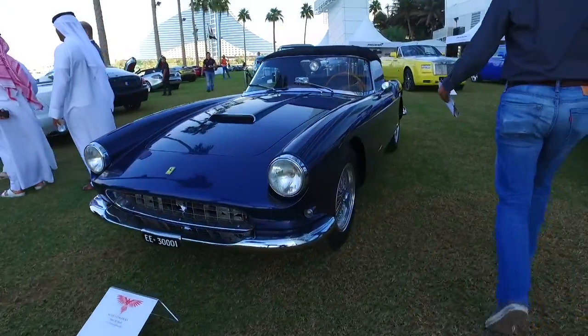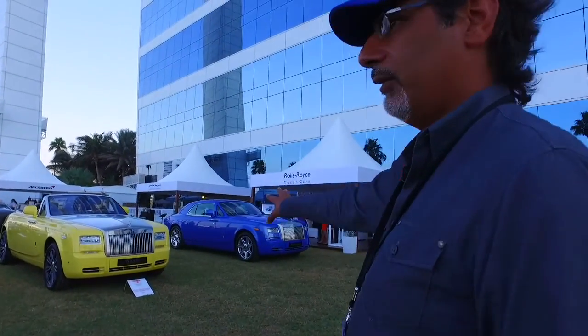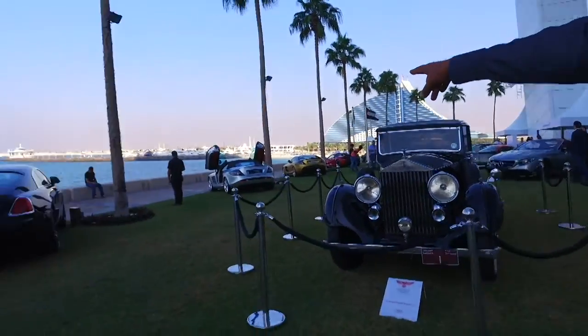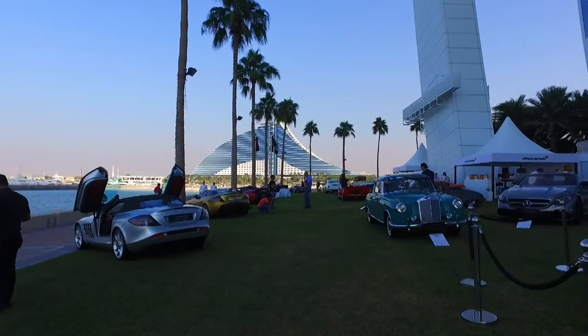So let's move on. We've got the Rolls Royce here. Somebody's over there just asking, is this the one from the Fast and Furious? Yes, it is. We've got the Phantom drophead coupes. We reviewed those again, so we've seen those, and we've said, oh look at that. We've got SLR McLaren over there, Mercedes McLaren. There's two of them there. A 1958 Mercedes over here, along with the Mercedes stand.